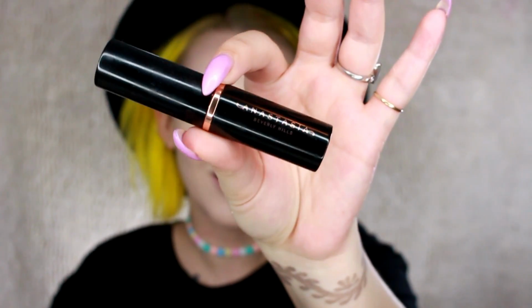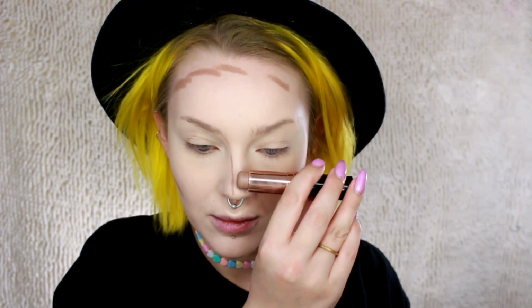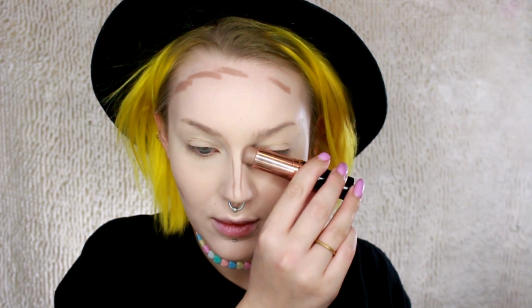Next, going in with my Anastasia stick contour in the shade Fawn, because I am a fawn. Just putting that in the hollows of my cheekbones, along my jawline, on my forehead, and down the sides of my nose. To blend it out, I'm going to use my Sigma Chisel and Trim contour brush. The name is quite literal.